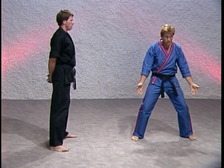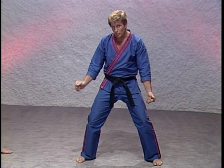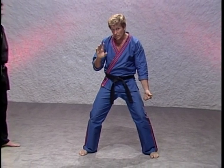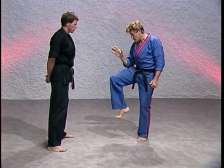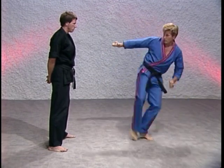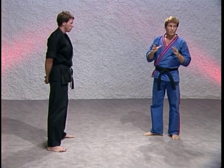Notice the position of my body. What we're doing is trying to hit your opponent with either the bottom of the heel or the side of your foot. There's many ways of hitting somebody. You can hit them with a front kick. You could hit them with a round kick. You could hit them with a hook and heel kick. Or you could hit them with an axe kick or a spin kick or what have you.